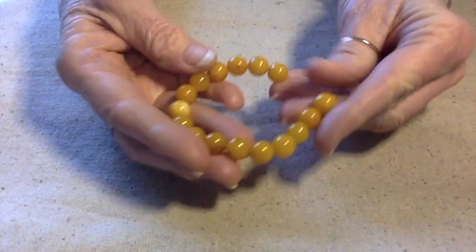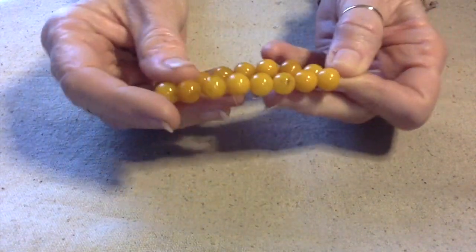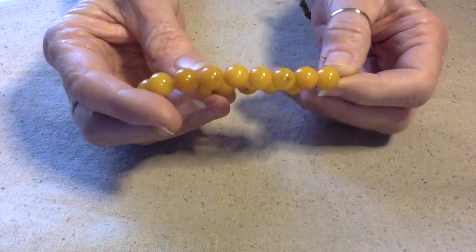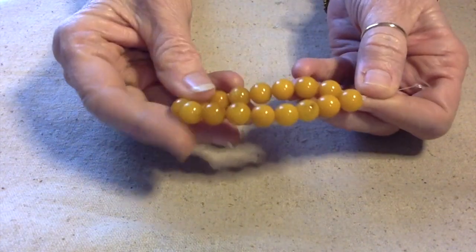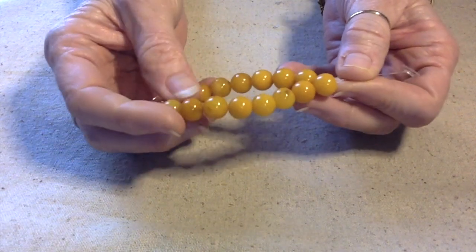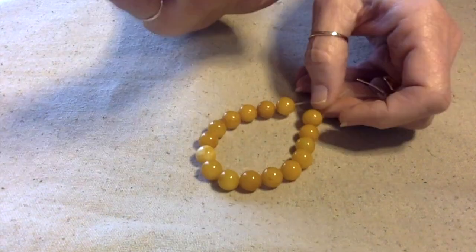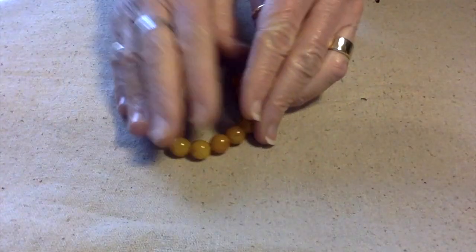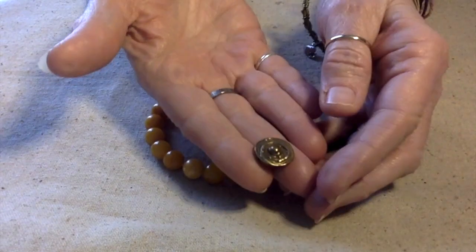I got these beads in a curated bead box. I think they're really, really cool. They're not citrine and they're not topaz, but they're kind of that golden yellow color. And so this is what I'm going to be using. I don't have any citrine. I don't have any gold or yellow topaz. So these will make a really good substitute for that. And then, look at this.